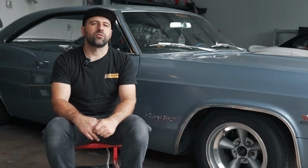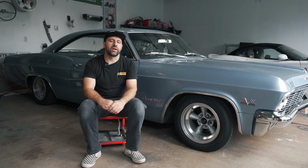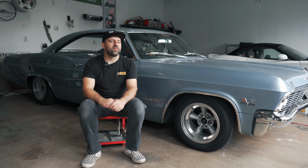The car was pretty nasty. I remember I wanted to pressure wash the engine bay. I started doing that and orange paint was just flaking everywhere, all over the car, all over the driveway. That's when my dad suggested, hey, you know it's only 6 bolts to remove this engine, right? And 6 bolts cost us at least $12,000 because one thing led to another.